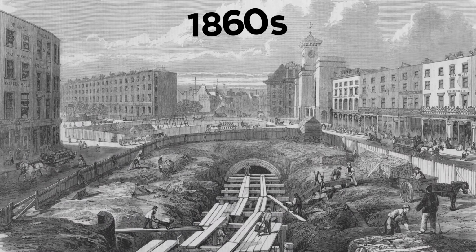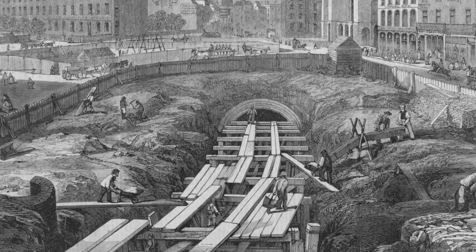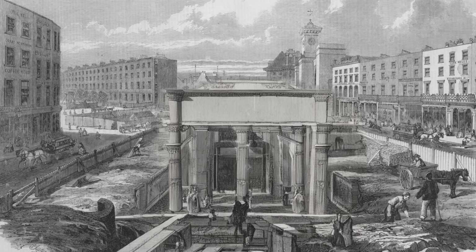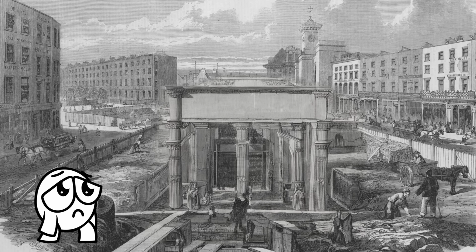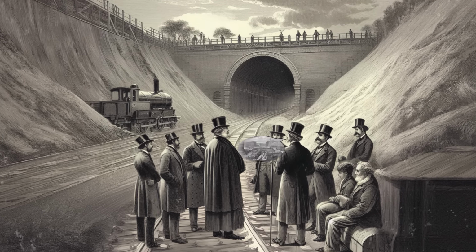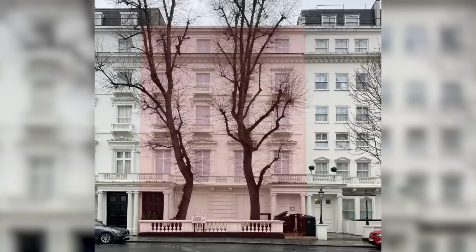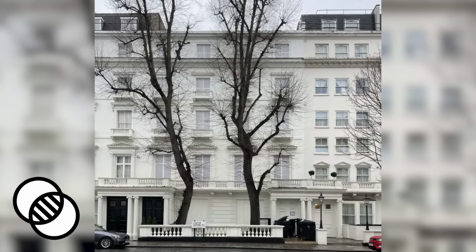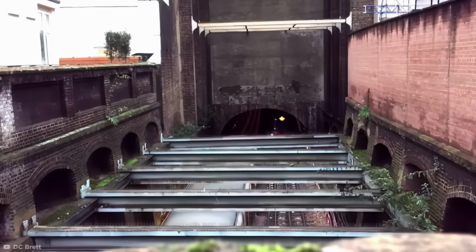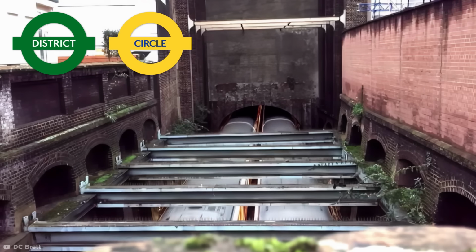See, during the 1860s, the city was expanding the Metropolitan Railway and needed to dig a large trench to make the tunnel. Because the OG 23 and 24 Leinster Gardens were directly above the new track path, they met an untimely end. However, once the tunnel was finished, local residents complained that the gaping tunnel now in their place was an eyesore. So this concrete facade was built to blend in with the rest of the street. And it's been there ever since. If you're tall enough, you can actually peer over the wall around the back and see the trains passing along the District and Circle lines.